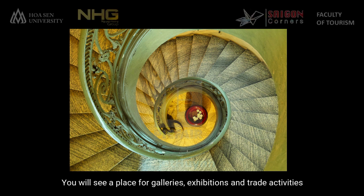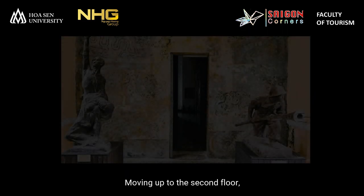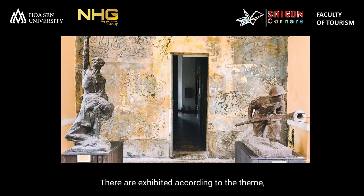You can see galleries, exhibitions, and trade activities such as oil paintings, lacquerware, or silk paintings when you come to the first floor. Moving up to the second floor, you will be introduced to Vietnamese art before 1975. They are exhibited according to theme.